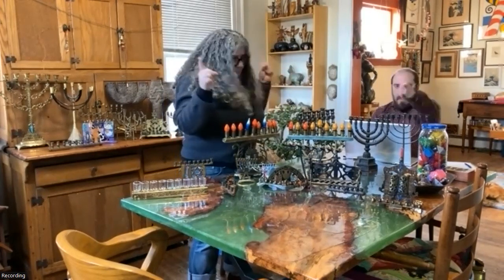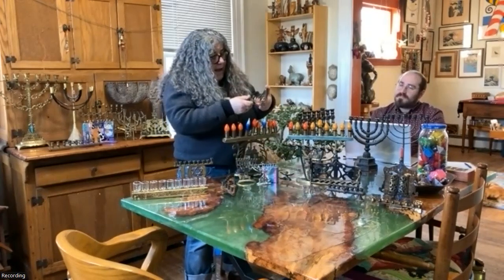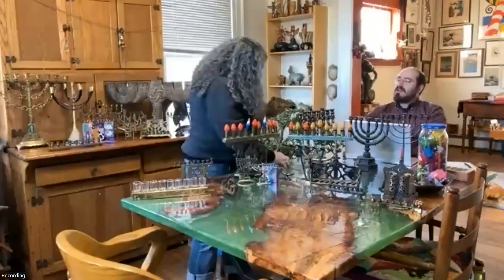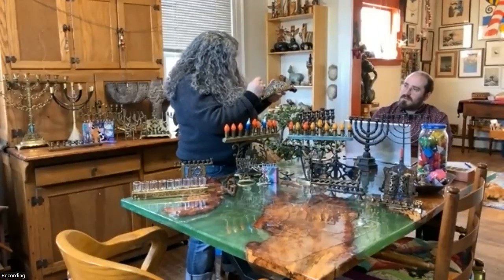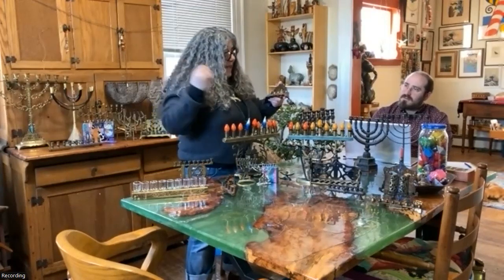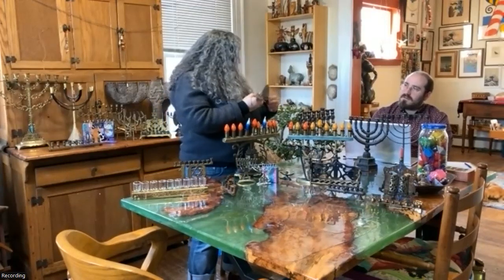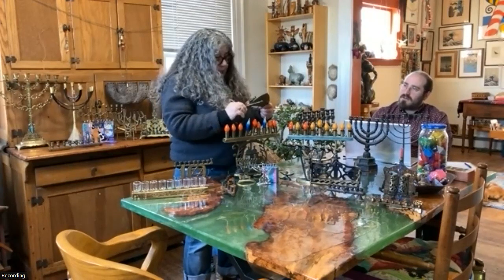And they brought back this menorah, which says "Nes Gadol Haya Po," a great miracle happened here. And this was my mother's menorah.